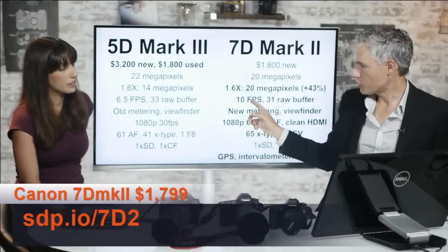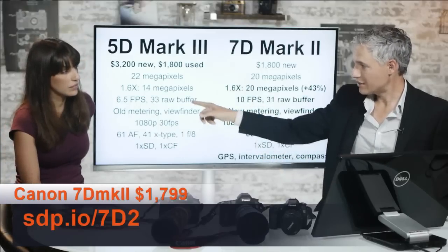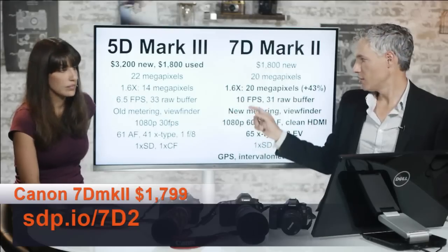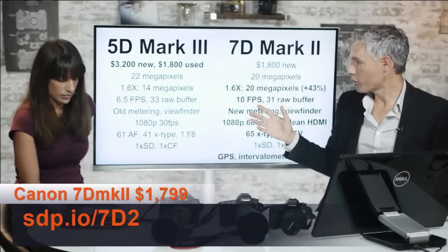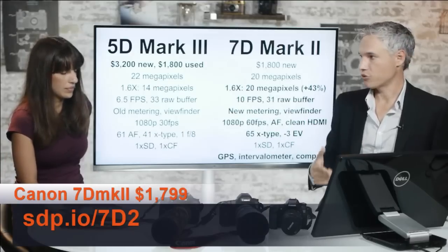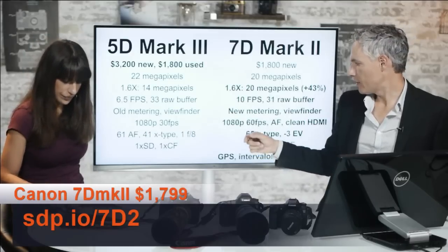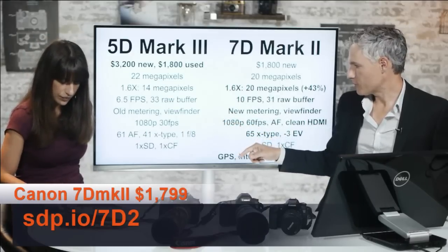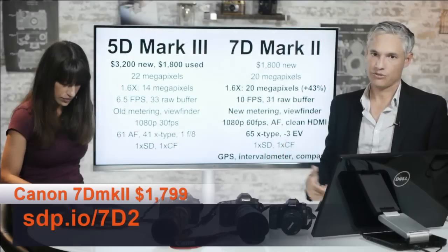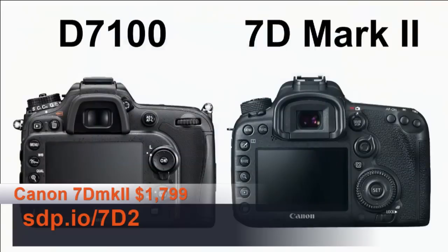The 7D Mark II also has way more frames a second. 6.5 frames a second is even slower than the previous 7D. So you're jumping up about 40%, and you're getting almost the same raw buffer. So you will get so many more pictures in that same amount of time. And of course, better video capabilities, better focusing system in general. Still 2 memory card slots, and it adds GPS and an intervalometer.